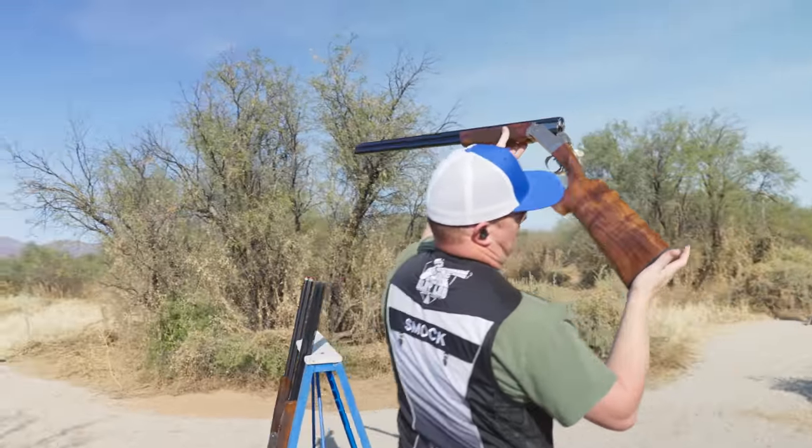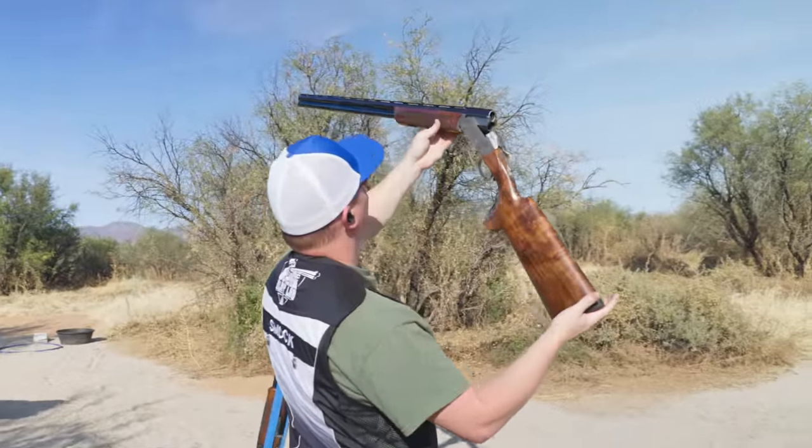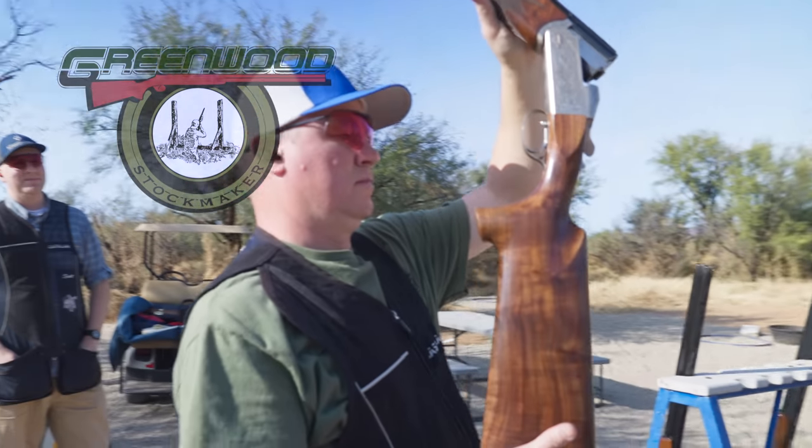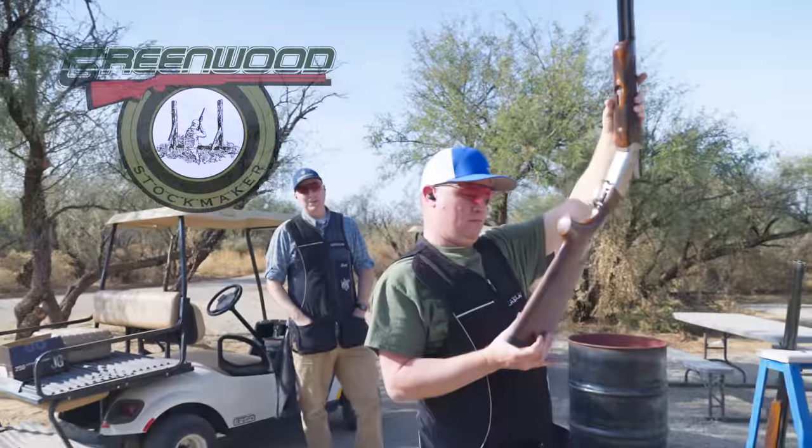Now, I'm always excited to get out and shoot a new course, but I was especially excited today because I was going to be trying out my new pattern stock from Jim Greenwood. We had just made these the weekend before.